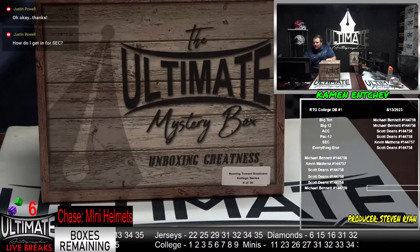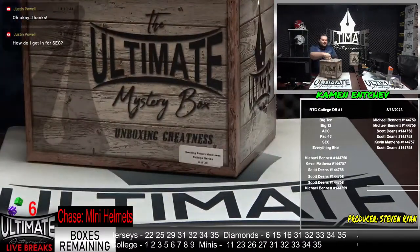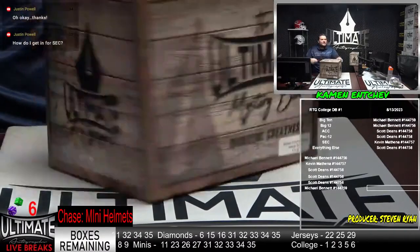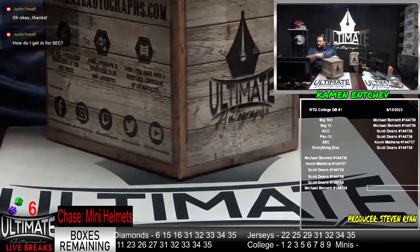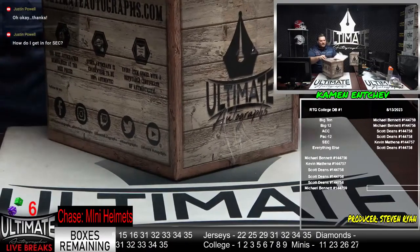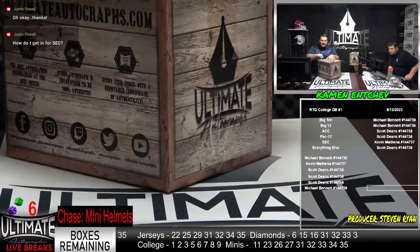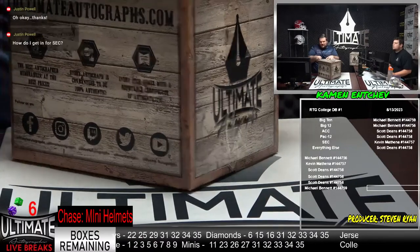Box 4 coming up to get us started. 4 of 30. Feels kind of heavy. This is a full-size mixer. 0 mini helmets. 0 jerseys in here, Steven. It's all authentic helmets or rep helmets. There is more reps, but there's more headliners that are authentic, for example. Photo headliners, at least. And I think this first one is authentic, though. Is it a headliner? We'll see here in a second. Boy, this box is hard to rip. There we go.